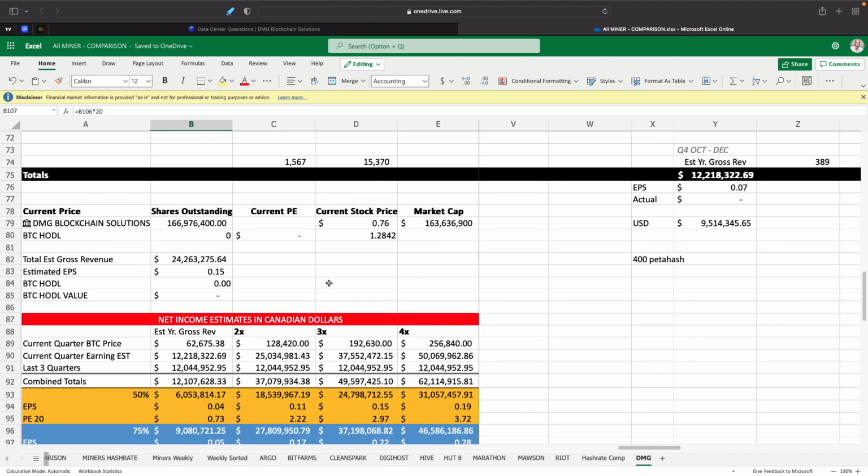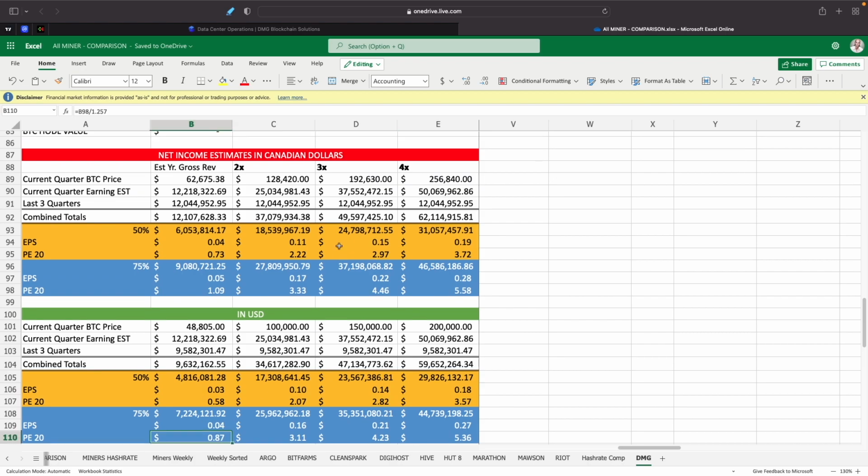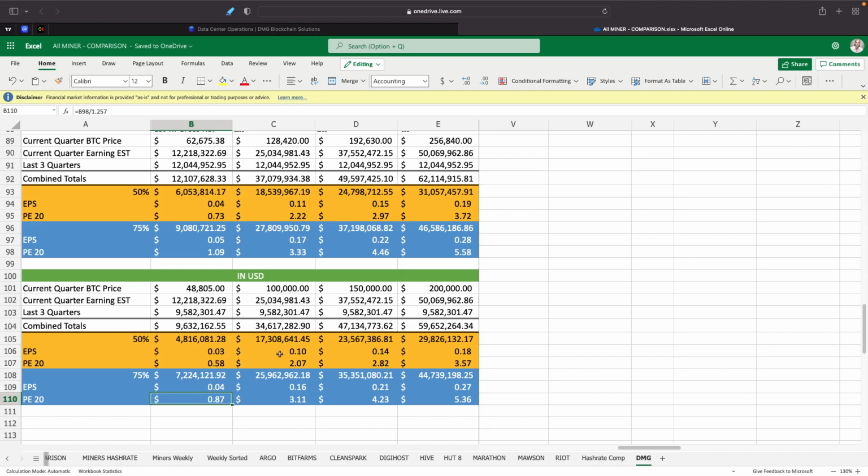If we look at the 50% and then at this, it looks like it's overvalued. But if we look at the 75%, it looks like it's undervalued right now. And obviously if Bitcoin goes up to 100,000, we're looking at 2.7 and 311, 150,000, 282, 423, 357, and 536. So there you have it.